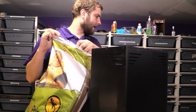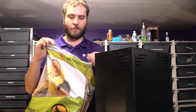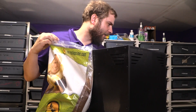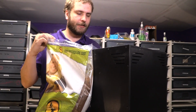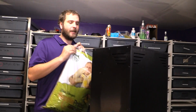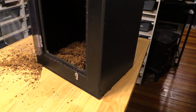Now, I believe this is a female I'm putting in here, so I want it a little bit deeper than I would for a male, just because, like I said, we are going to be breeding them. I actually weighed all the females, and I believe this is one that I'm going to be starting to pair pretty soon. Actually might be a little bit too much. So I want it a little bit deeper in case she does decide to lay. And then it's going to expand some too.